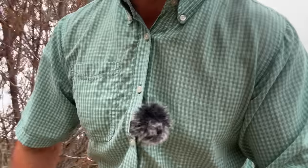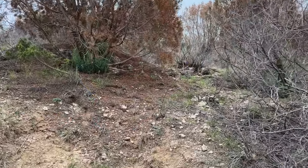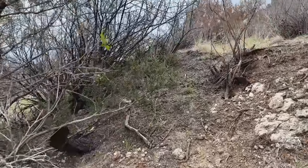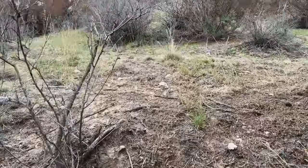The grass looks good, it's short. For some reason, it looks to me like the cows are really camping in here. There's a bunch of cows, I just fed a bunch of cows here. I'm gonna flip it around. Yeah, so the cows are really camping in here. I'm gonna hike up top of this hill here.